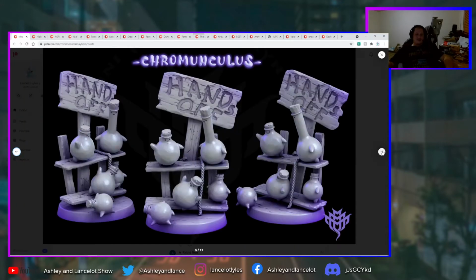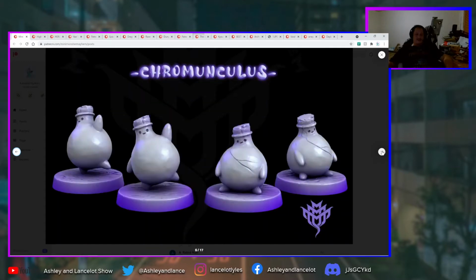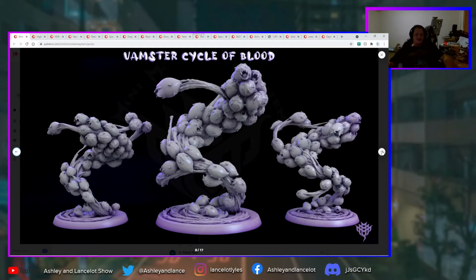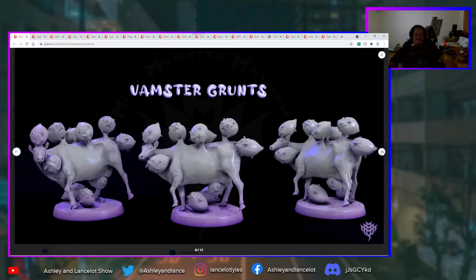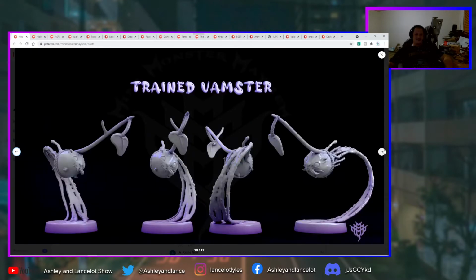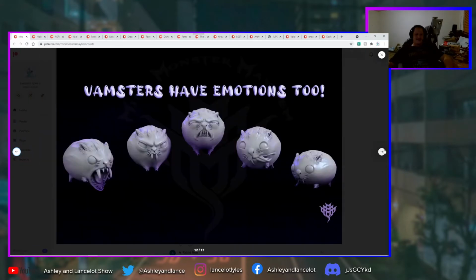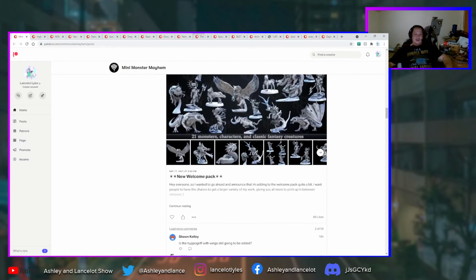More of those. Hands off. Side view. Chromomonculus. I'll just call it animated object. Potion. Vamster cycle. Vamster guns. Trained Vamster. That's cute. Vamster gathering. Vamsters have emotions too. That is pretty damn cute.